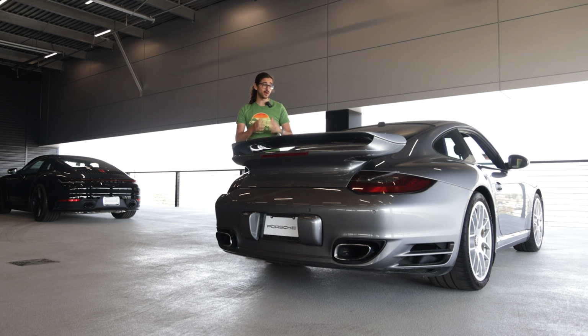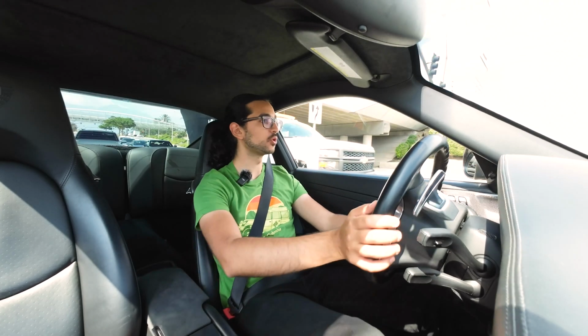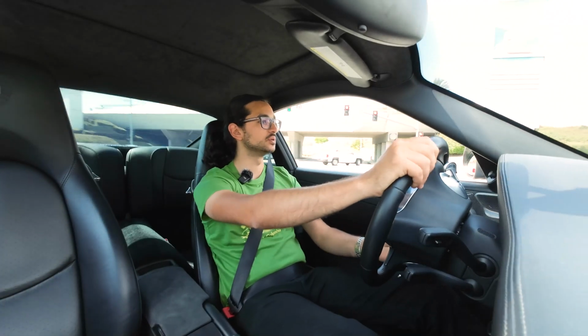But what I want to do right now is take it out for a first impressions test drive because I've actually never driven a 997.2 Turbo, so I'm very excited to see what it's like. So I'm going to go ahead and switch the car into Sport Plus mode. That actually also changes the exhaust note, which is pretty cool.